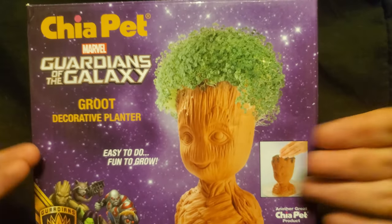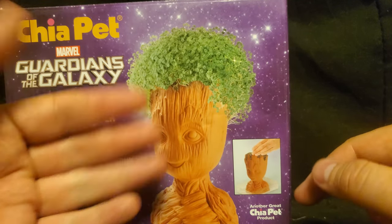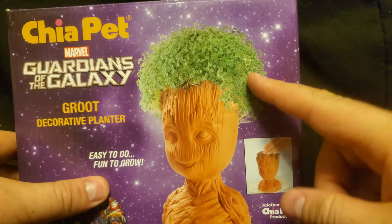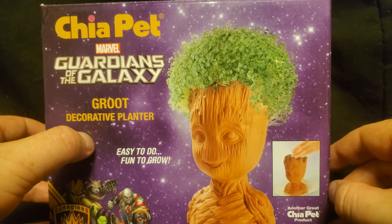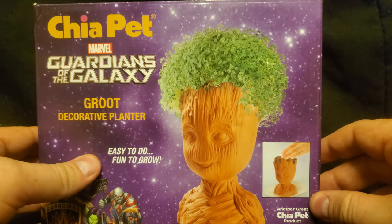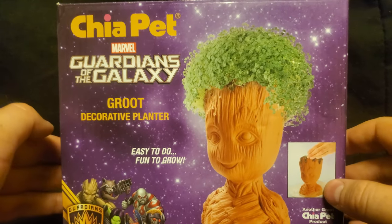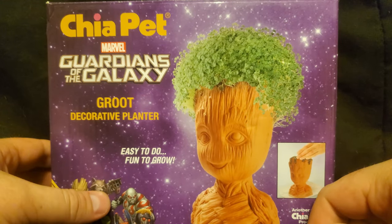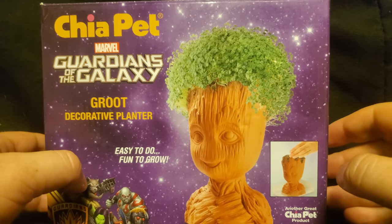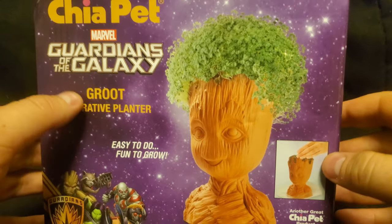Okay, yeah, Chia Pet, Guardians of the Galaxy, at least this one makes sense, it's Groot. Actually no, it doesn't even make sense, because Groot does not have green hair, he has no hair, so even the greenery growing out of his head does not make sense in this case, even though he is a plant being. But yeah, it's just a Chia Pet. Plant some soil mixture on the top of his head, plant some seeds in it, watch it grow, and then watch it die and toss it away wondering where your money went.